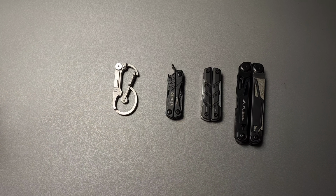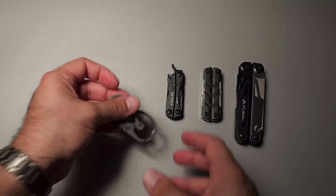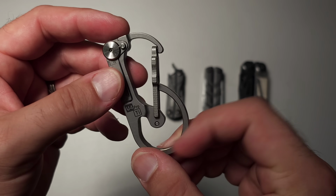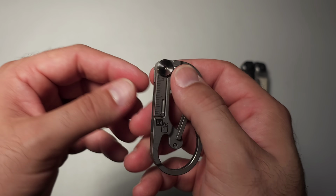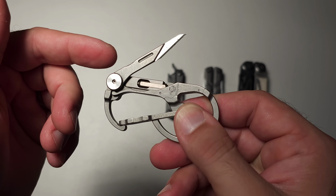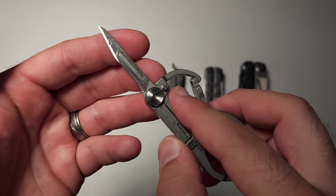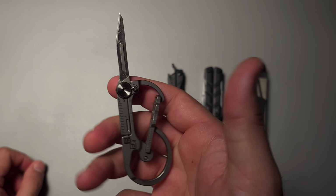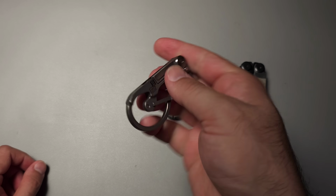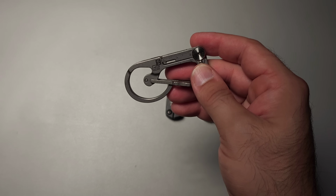And then the last one is probably the one I use the most, as it's my dedicated key organizer and has been for a number of months. This is the U4 Pro from Rovivon. And what makes it so great is that it has 2 functions that I use quite regularly. The first one is this scalpel blade, which comes with multiple scalpel blades included, and I use this to basically cut open packages. And it is because of this tool that I have basically foregone any other utility knife blade at all in my EDC.